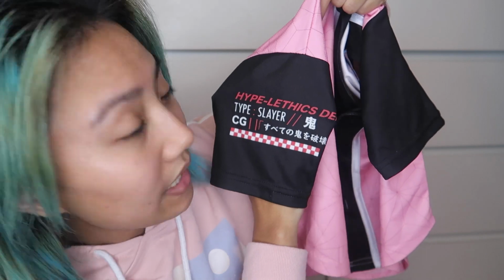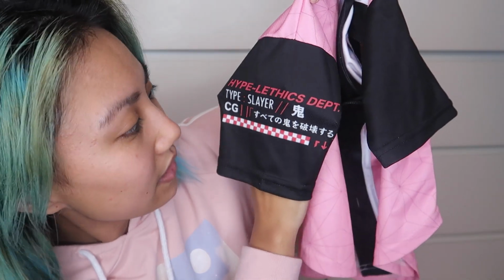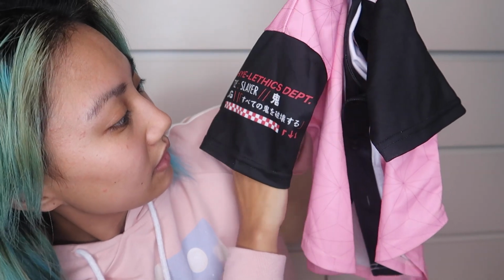So here on the sleeve it says Hypeletics Department. It says Type D Slayer. And then it says Creatorsguild. I don't know, it's just really cute. I've already worn it, but I haven't taken any nice shots with it. So really excited to wear it.